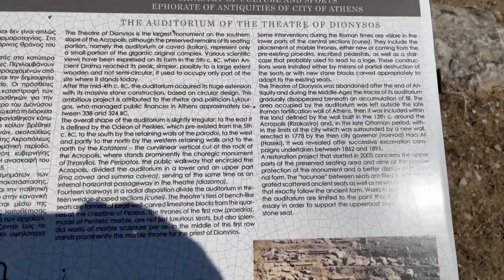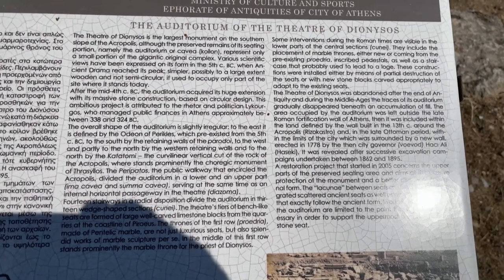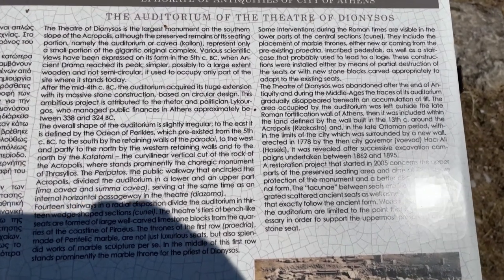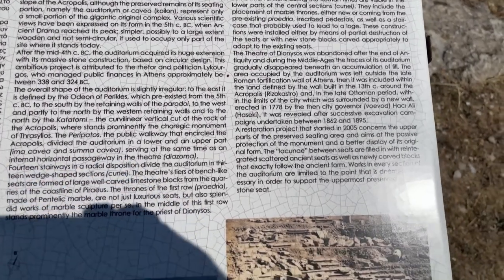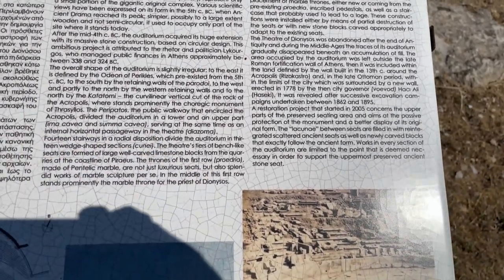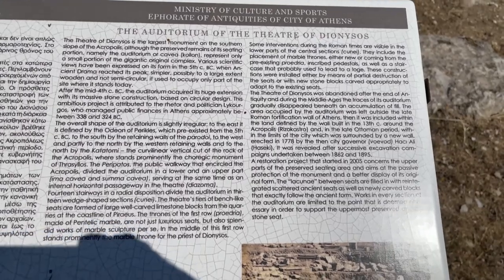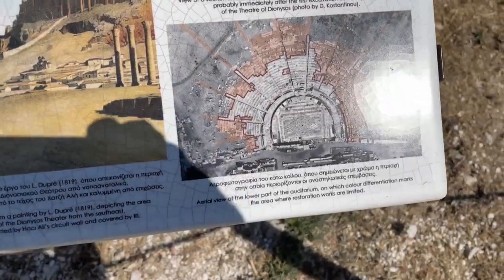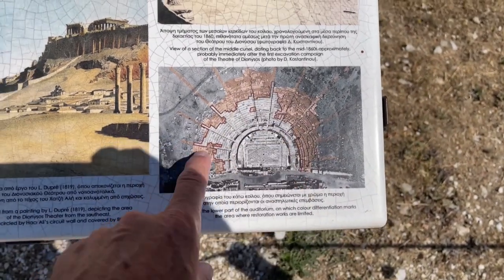Here's more information on it. Let's see. So this is 338-324 BC. I don't see anything that tells us how many people it held. This is what it looks like now, or when they found it, I guess.